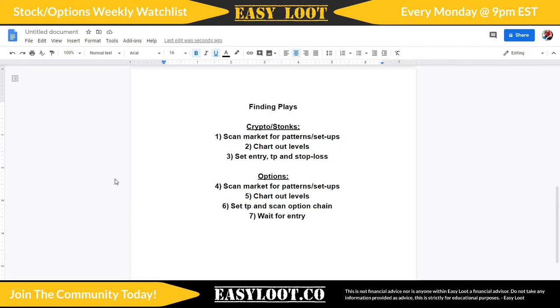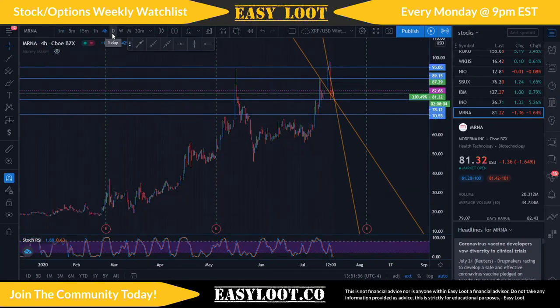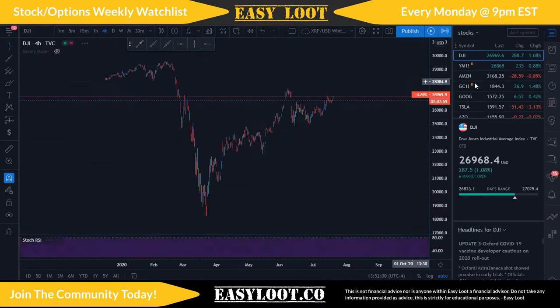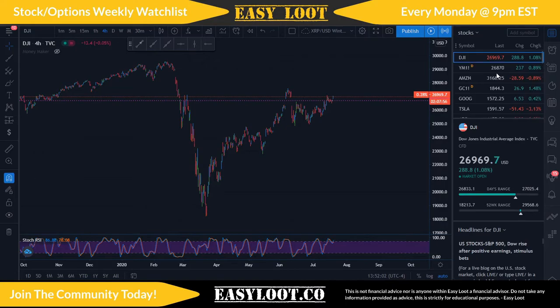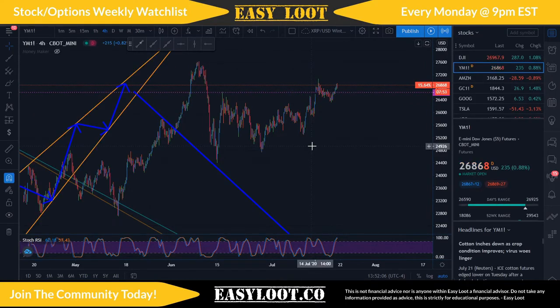First, we're going to scan the market for patterns, setups, breakouts, anything like that. And typically this takes maybe 10 to 30 minutes. So let's go ahead and do this now. Just a quick example, we're going to find one setup. We're going to go to a 4-hour chart, and then we're just going to start pushing space. As we push space, we're going to start moving through our stock watch list over here on the right. We have quite a bit of growth stocks in there already, but we're going to keep our eye out for anything that breaks out or anything like that.